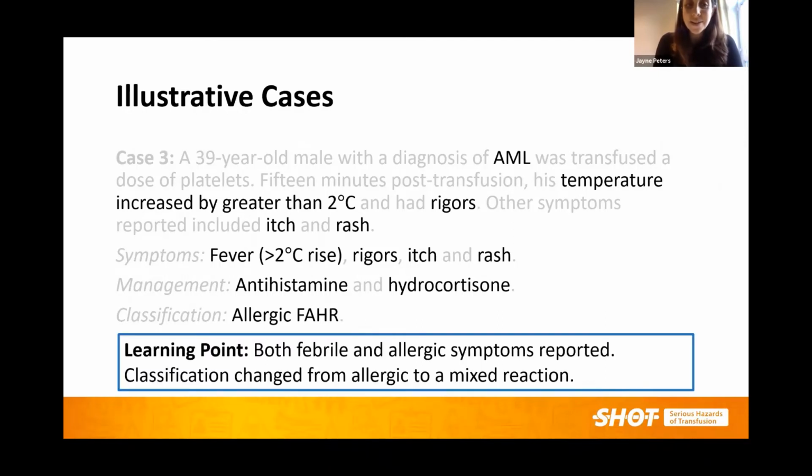Next click, please. So if we look at all those symptoms together, this demonstrates that the patient had both a febrile and allergic reaction together. And in the context of them both together, there is a specific category called mixed reaction, as you can imagine. Therefore, we reclassified this from allergic to mixed. It's worth saying as well that he had really quite minor allergy symptoms, an itch and a rash, and maybe again hydrocortisone would be potentially detrimental to this patient in terms of making them more prone to infection in view of their immunocompromised state, rather than helping the transfusion reaction.